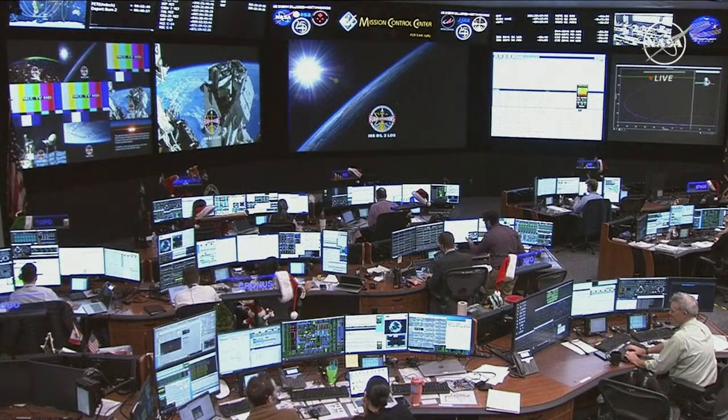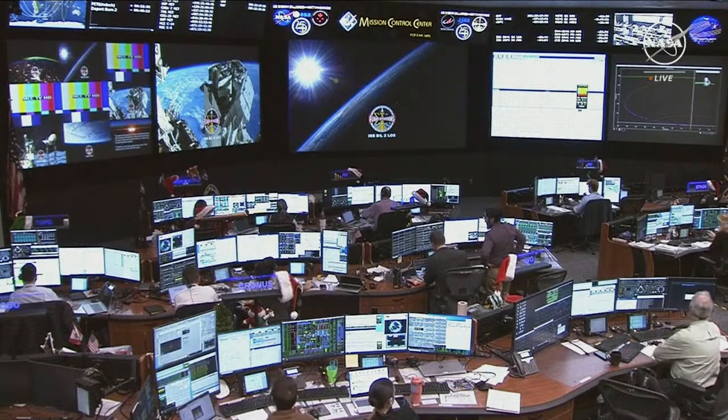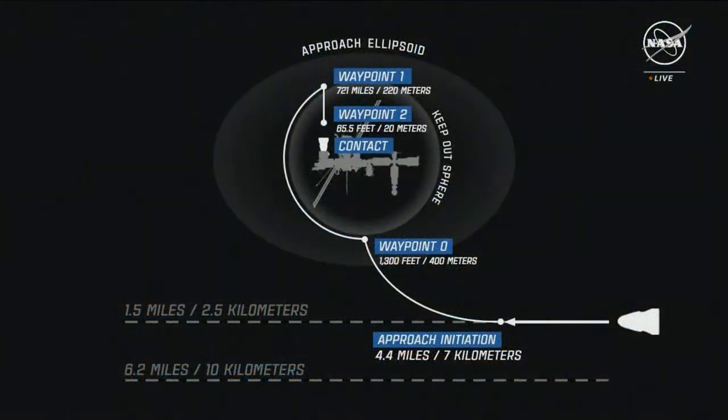Dragon is now 520 meters away from the International Space Station, and we're now looking for it to exit the approach ellipsoid. That's the 2 kilometer by 2 kilometer by 4 kilometer space around the International Space Station.